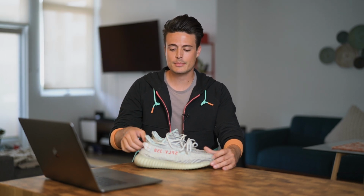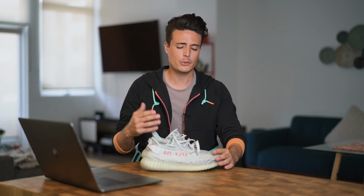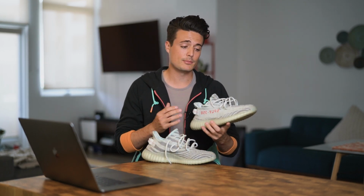On eBay, they said they were StockX verified. When they came in the post, the StockX tab that's supposed to be around the heel was just loose in the box. So, you know, there's some fishy stuff. I got it for a good steal. That said, if they are fakes, they've been done very well.